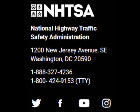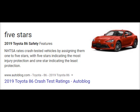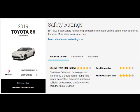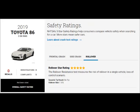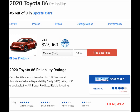It's pretty safe. Front, rear, rollover, all that should be pretty safe. According to the National Highway Traffic Safety Administration, the 86 GT gets 5 stars, give or take. The front crash is 4 stars out of 5. Side, probably not so good. And on rollover, it gets 5 stars. It also seems to be quite reliable so long as you take it in, get the oil changed and all that kind of good stuff. Reliability is there. It was rated number 5 out of 8 in its class for sports cars.